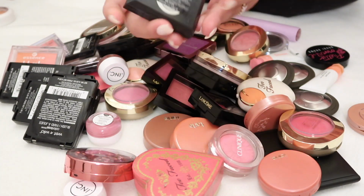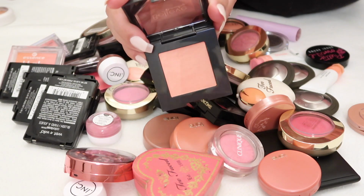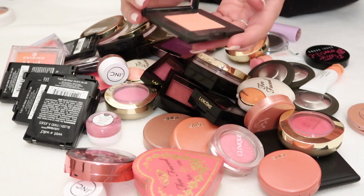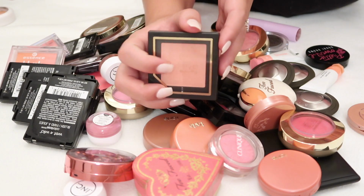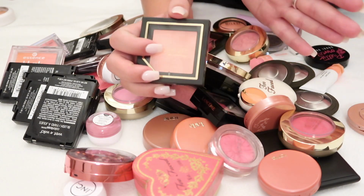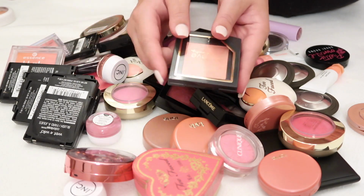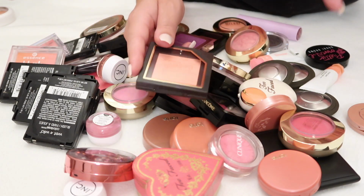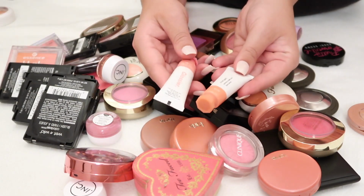I have this blush right here from Believe Beauty. This is in the shade High Tea. This is a beautiful shimmery peach blush that I just got. I bought this from Dollar General. I loved the other blush that they sent me actually, and I went back. I bought a ton of stuff from Dollar General. Like I spent like $80 on Believe Beauty, and this was one of the products that I picked up, so I'm definitely keeping that.